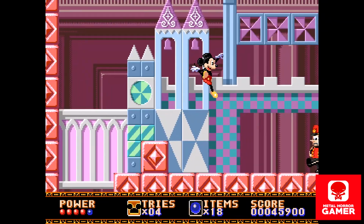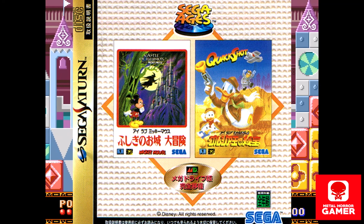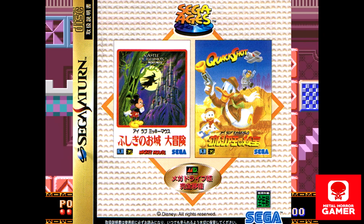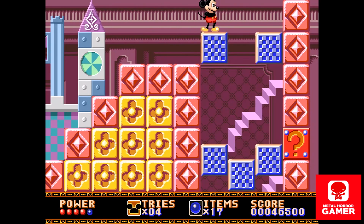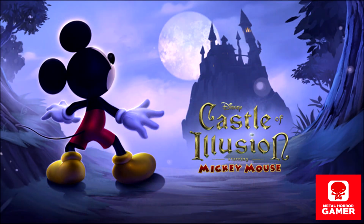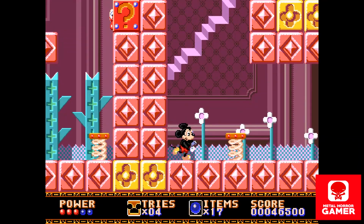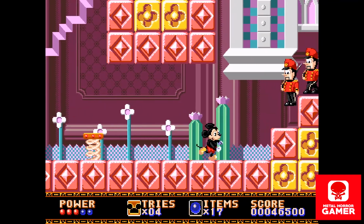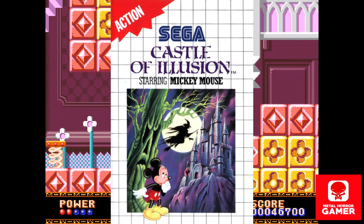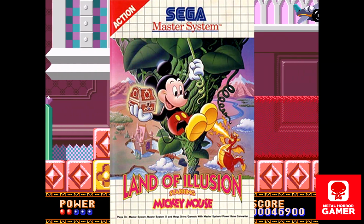Later on, Sega re-released Castle of Illusion on the Sega Saturn in Japan, only it was called Sega Ages I Love Mickey Mouse, which came with Castle of Illusion and Quackshot. There was also a full-blown remake in 2013, which came out on the PlayStation Network, Xbox Arcade, and PC. I do have it on Steam, but I haven't played much of it yet. I'll talk about that one someday as well. From what I played, it seemed pretty good. There was also an 8-bit version of Castle of Illusion for the Sega Master System, not to be confused with the sequel, Land of Illusion, for the same console.